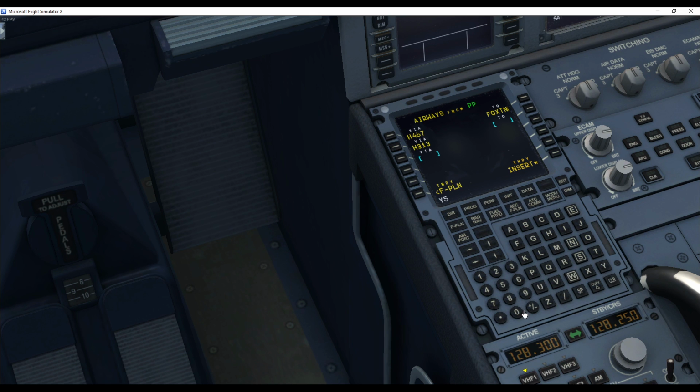Y505 via O. Yep. What do you mean not allowed? And on to Oropi. Okay, we're going direct from O then onto Y505 to Oropi. Try that. Good, yep.